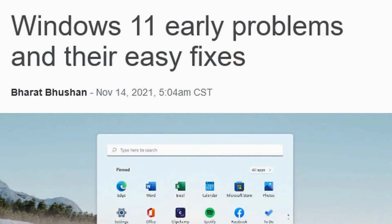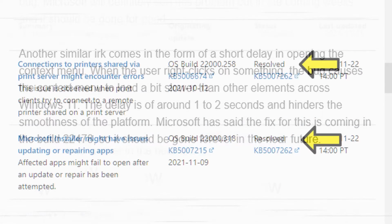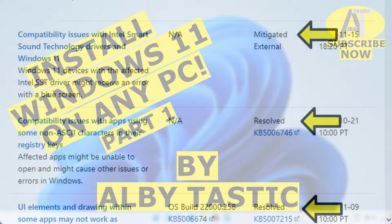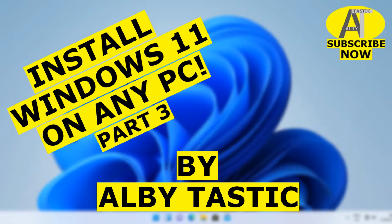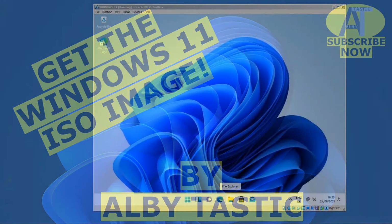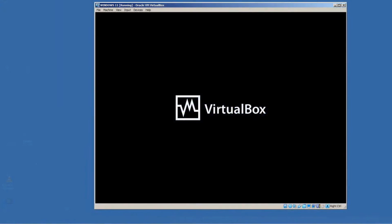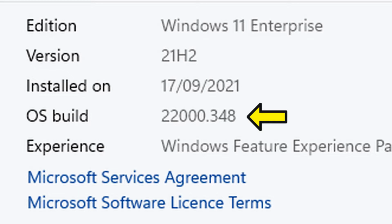Apparently there have been some problems with some updates, but since I run everything inside virtual machines, these haven't really affected me, and Microsoft has now resolved them anyway. I've already produced 3 videos showing how to install Windows 11 on VirtualBox, and one showing how to get the latest Windows 11 ISO image from UUP dump. So check those out if you want to try out Windows 11 without installing it on your main computer. The latest update is build 22000.348, and that's the one I have.